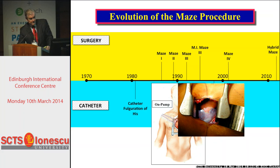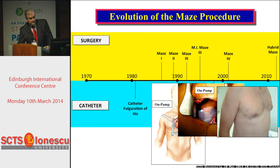transitioned through minimally invasive approaches through small thoracotomies in the right chest, still on pump, and that's still done quite often in a lot of centers, and now are entering the era of the hybrid maze procedure off pump. And so I think that's a major progression in the right direction, not only from the lesion pattern development over the years, but also from the conduct of the operation over the years. Thank you.